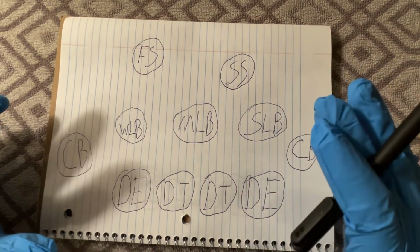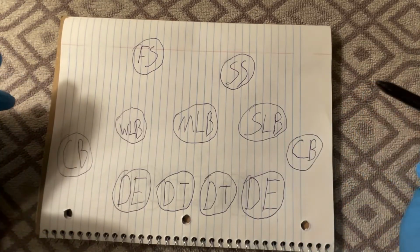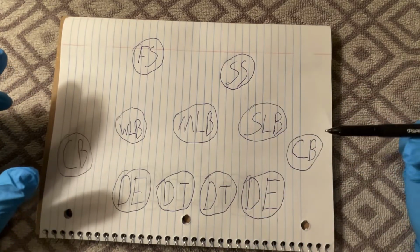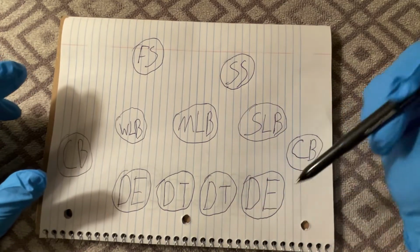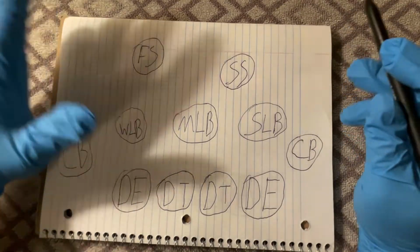Again, I'm a huge defense nerd. I played defense when I played in high school. There's a lot of different ways to do this. I like the 4-3. I'm getting ahead of myself.